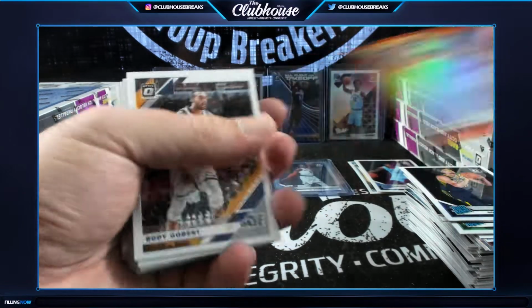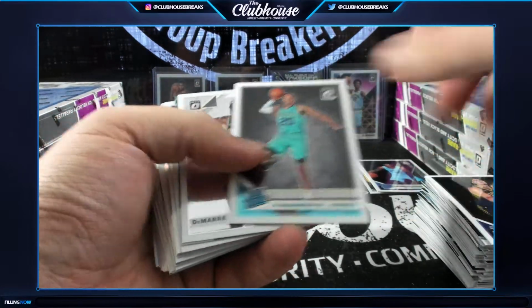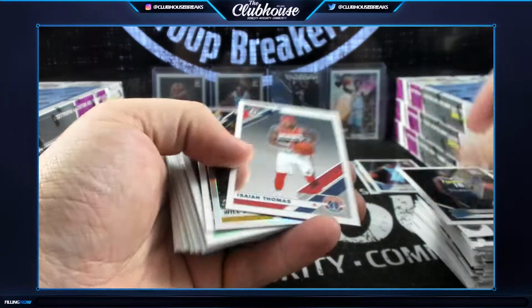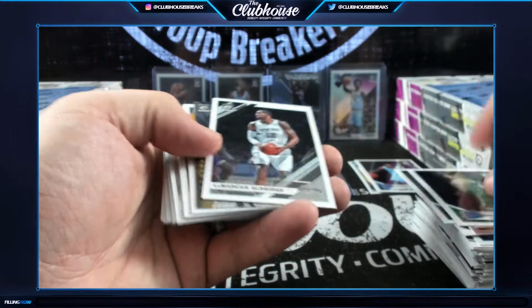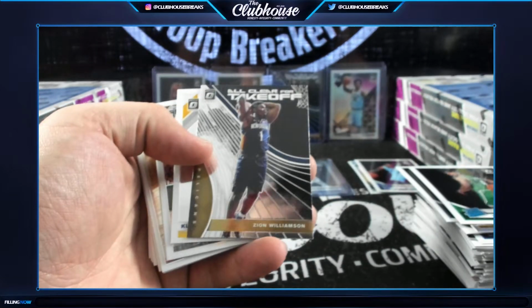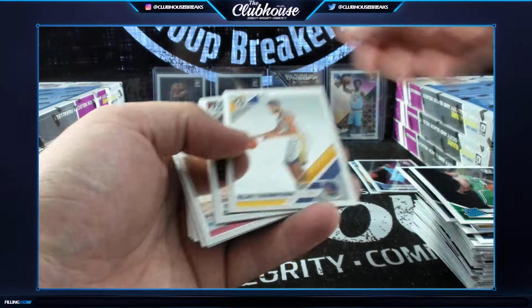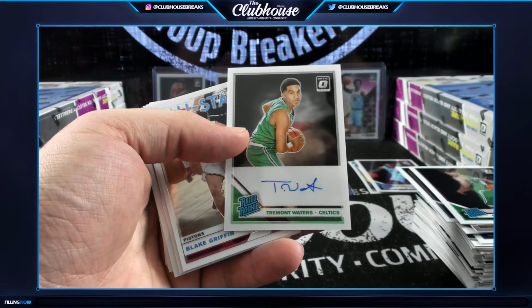We didn't really want to break this way tonight, but how our stuff was set up, we just rolled with it. Will Barton. Carson Edwards. Well, we almost had a box without a Zion or a Ja. Not. All clear for takeoff, Zion. And Tremont Waters rated rookie auto for the Boston Celtics.